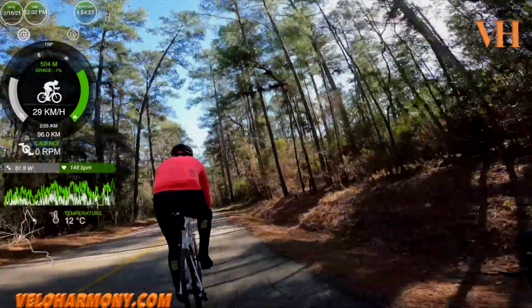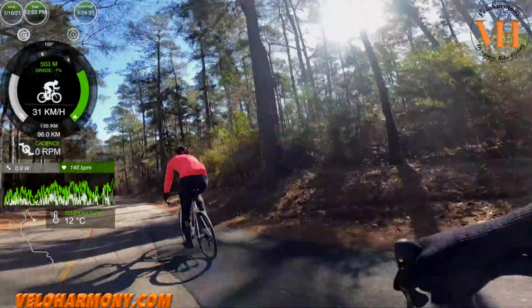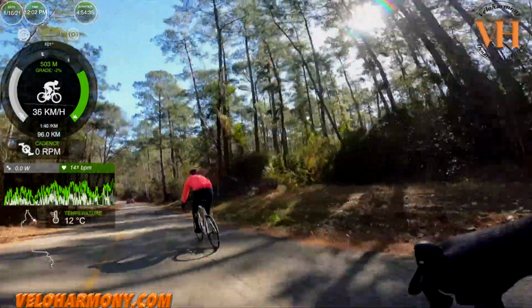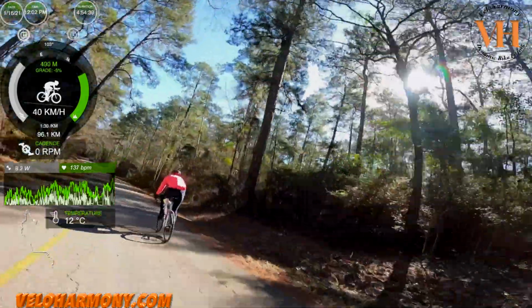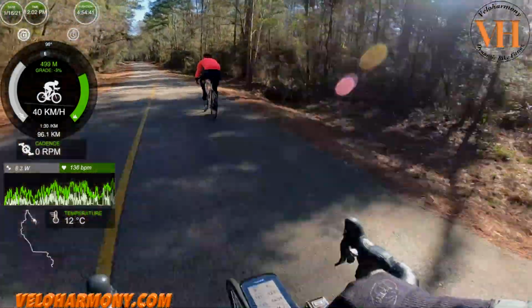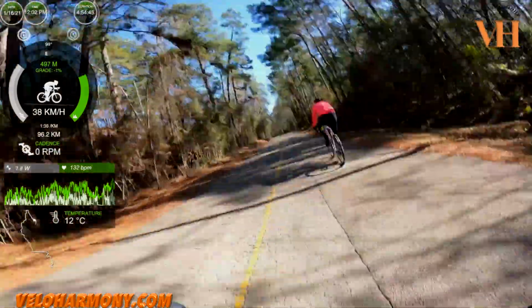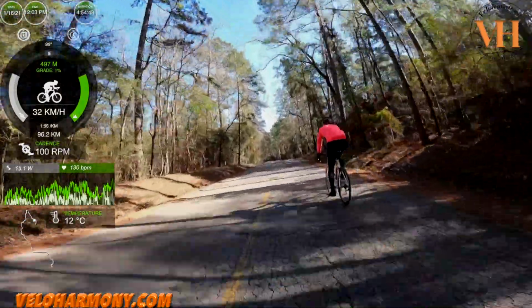Car back. The road's very choppy in here, so we make sure we're reading it to where we're not slamming into too many bumps. When we do have to go over a lot of bumps, you unload the bike. There's a slight descent here, then it's going to level off.